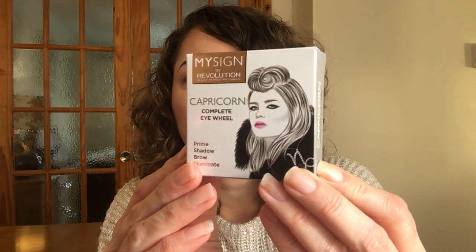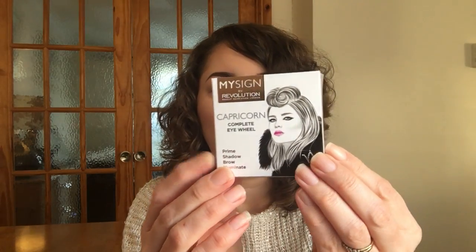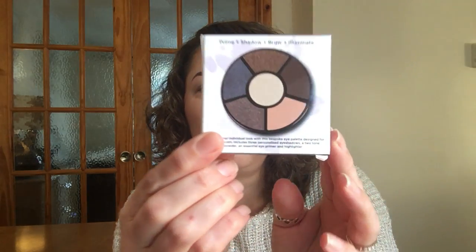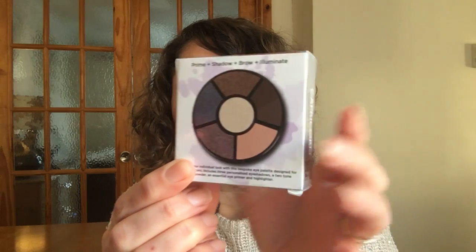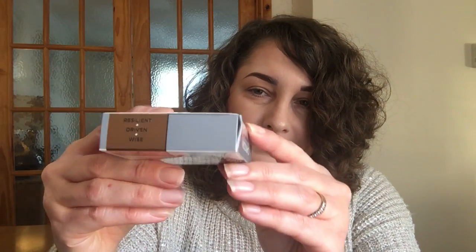So the box looks like this. I really love the packaging. I like the idea. I just love it. On the back you have what is inside the actual box. It gives you an overview of what the eyeshadows actually look like. It has rose gold on it as well. I mean, we all love rose gold.